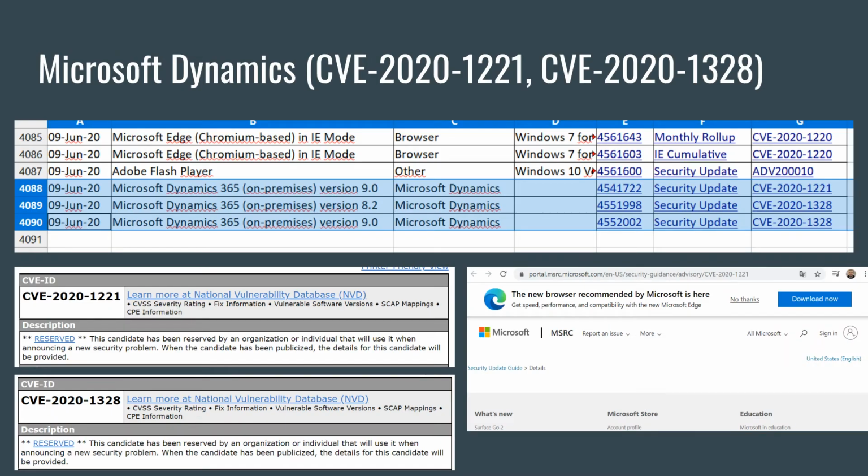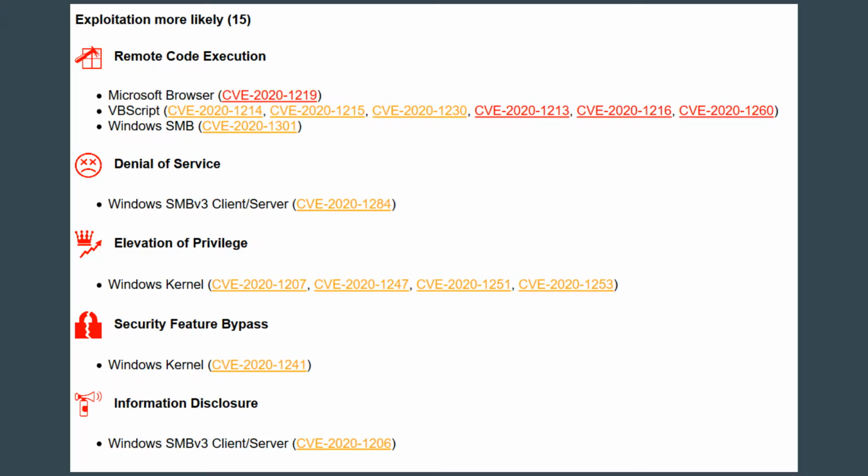In fact, in the file that I exported from the Microsoft website, I saw 2 more CVEs related to Microsoft Dynamics 365 on premises, but there is no information on them on the Microsoft website, in the MITRE CVE database and NVD. Does this mean that these CVE IDs were mentioned unintentionally and related to some critical issues? I don't think so, but this is strange. This time there were no vulnerabilities with detected exploitation.